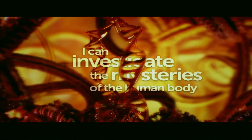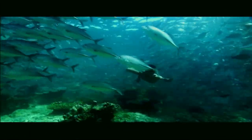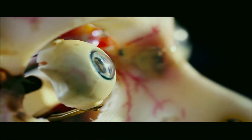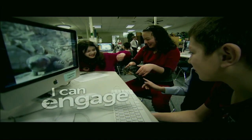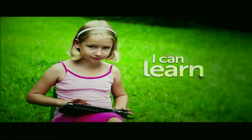I can investigate the mysteries of the human body from the inside out. I can do experiments and learn to think like a scientist. I can learn biology while I'm still learning English. I can solve problems that I couldn't understand before. I can engage. I can build. I can achieve. I can learn.